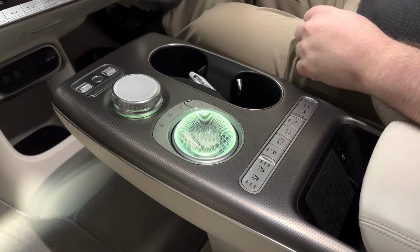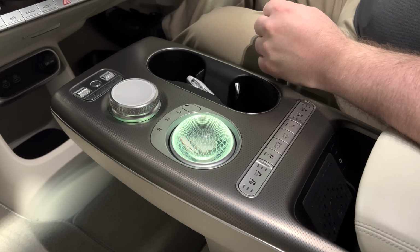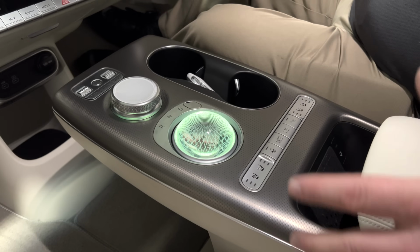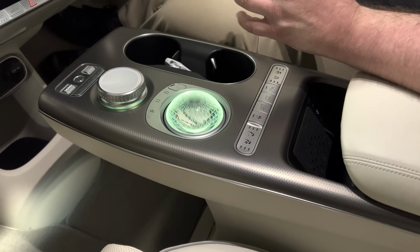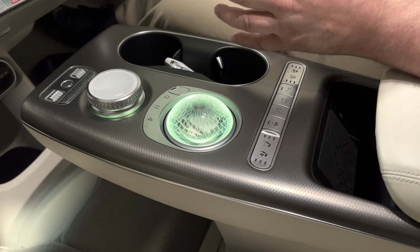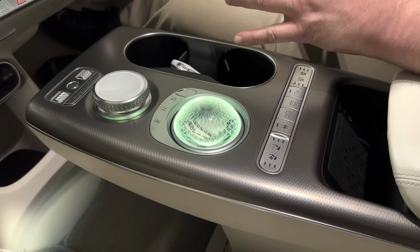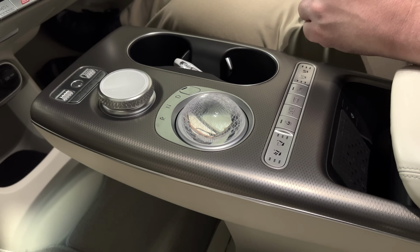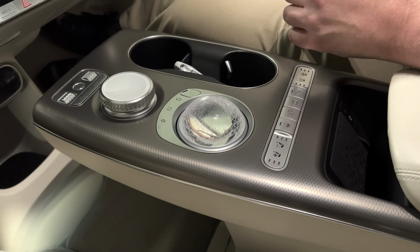Looking at the center console, now when we tore down the Honda Ioniq, we were really complaining about the complexity of building that center console. It was honestly a nightmare. All the different components, all of the different fasteners, everything that was really hidden to the customer, you really did not get a benefit of it.